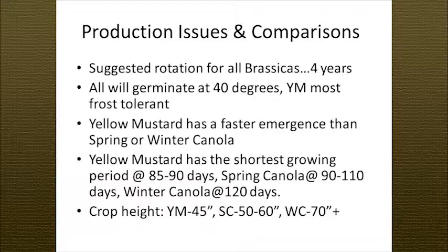A yellow mustard does have a faster emergence than spring or winter canola. It is a shorter growing period, typically 85 to 90 days, whereas spring canola is just a week or so longer, and then you've got, of course, the winter canola. If you're looking at crop management for height, again, these are data from across the PNW. Yellow mustard typically at 45, the spring canola is 50 to 60, and with the winter canola at 70.